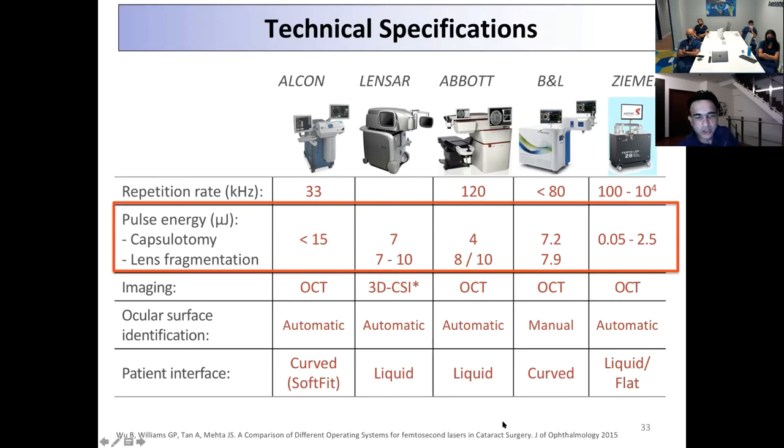The second thing is looking at the interface. Most of these will use a liquid interface, because we know that causes less distortion of the cornea. The Zima system has both a liquid and a flat interface, so you can use it for different applications. The flat interface you use, say, for LASIK flaps or some corneal surgery. The liquid interface we use for cataract surgery.